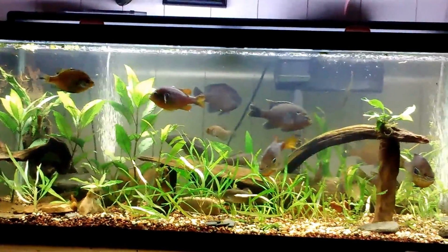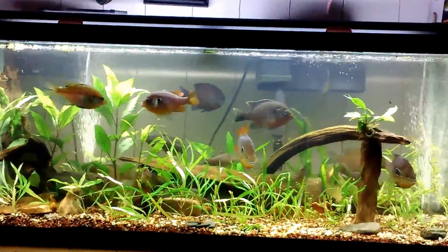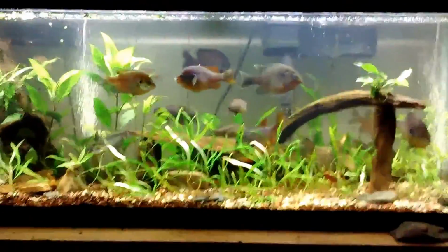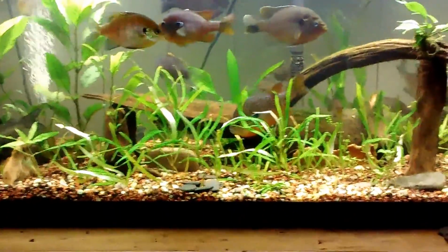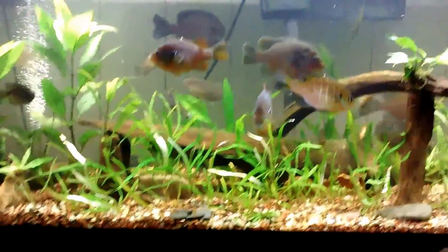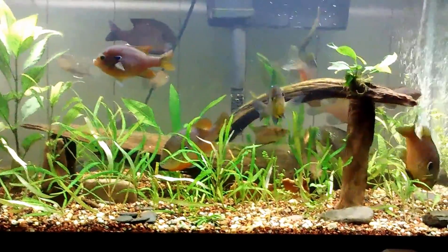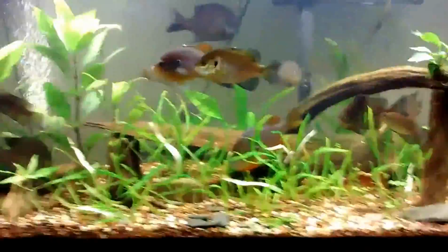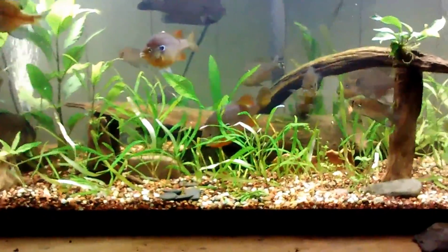You can tell that some of the plants have grown a lot, and that I've gotten a few more plants. I've basically gotten more of the willow hydro because it's an awesome plant. I like how it flows in the current. Gotten rid of the big catfish. I don't know if I mentioned that in the last video or not, but just go ahead and let y'all know about that.